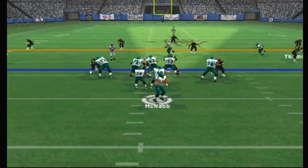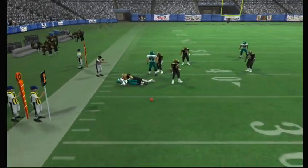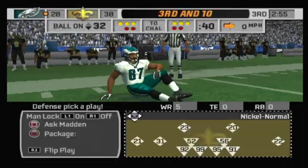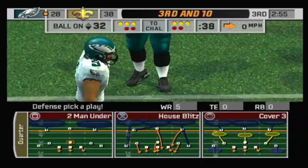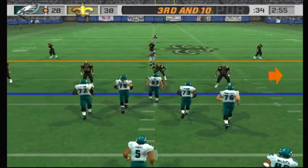Gets rid of it. This one falls incomplete. Pinkston was the intended receiver on that play. Third and 10. Ball on the 32-yard line.